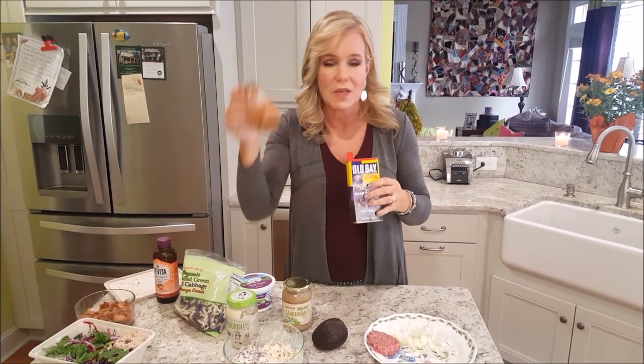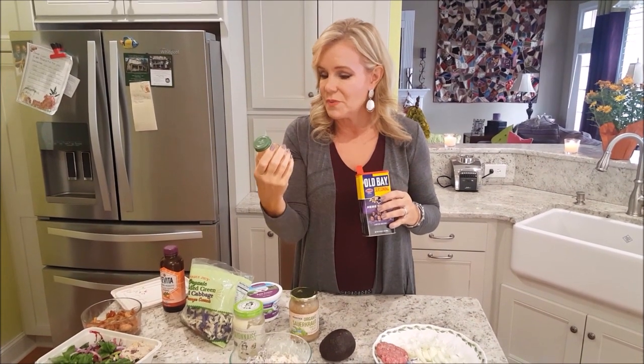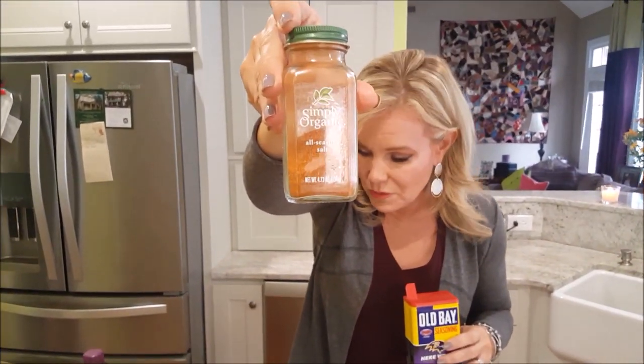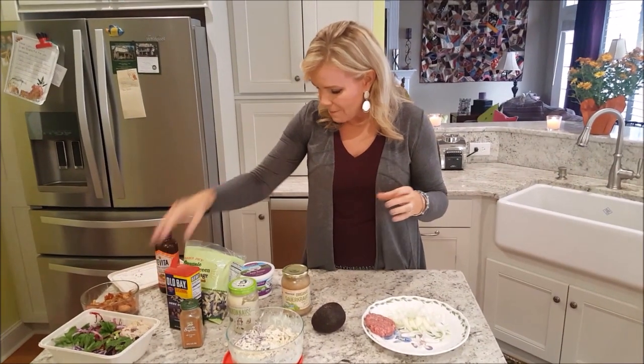And I will also use it. This is a standby, guys. I talked about these spices before. The Simply Organic brand. I think I got this on Vitacost at a great price. The price point is wonderful. This is the all-season salt from Simply Organic. Okay. So I do that, and that's it.